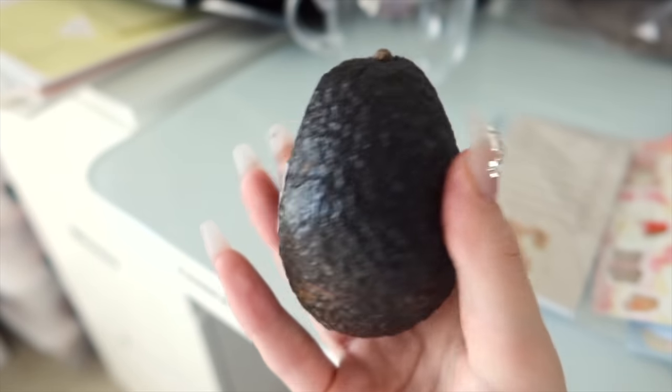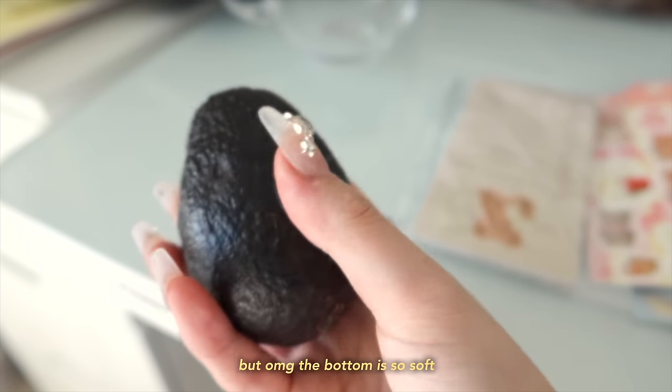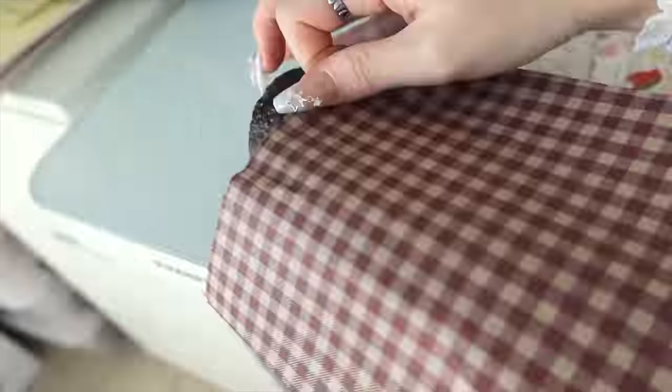This is seriously the last avocado I ever buy. Around the stem and the upper part, it's still quite hard. But oh my gosh, this bottom part is so soft.